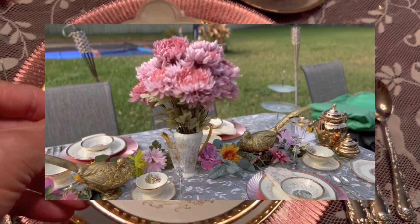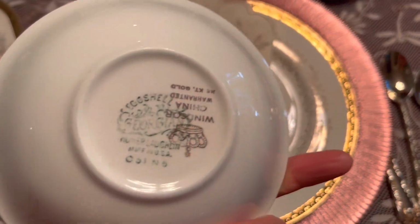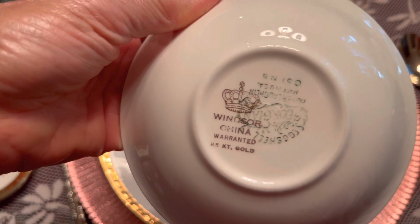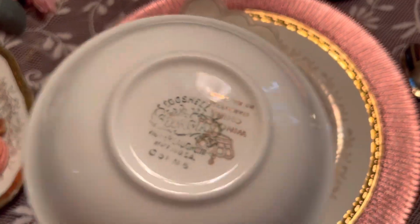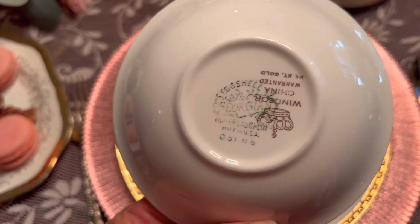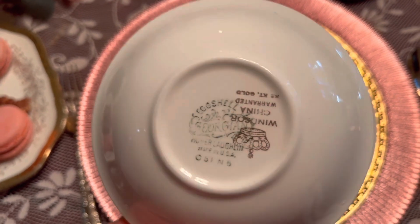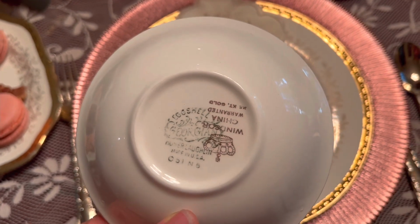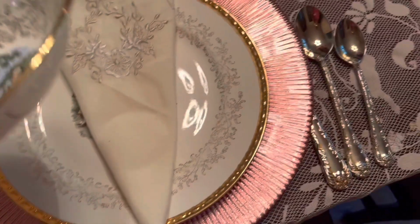This is trimmed in 22 karat gold. And if y'all know anything about this kind of china, I just thought it was beautiful. I've had it for a little over a year, and this is the first time I've actually used it, but I got the whole set for $24.95.